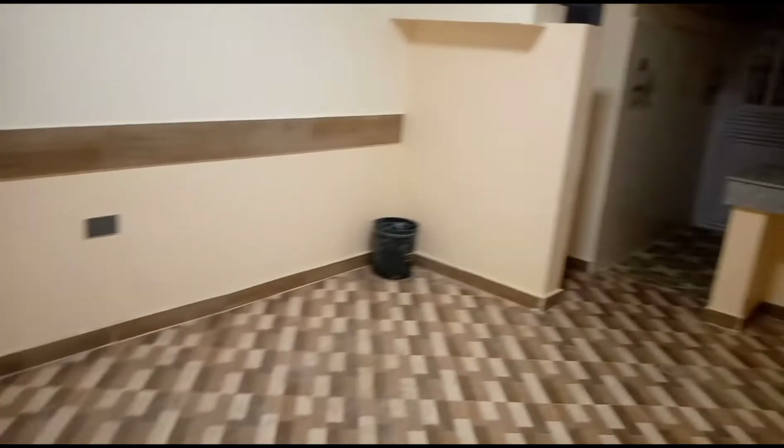Okay guys, we have some houses in Utawala for vacant houses, 2-bedroom and 1-bedroom. If you're interested, let me know.